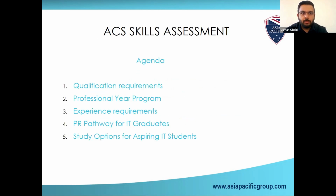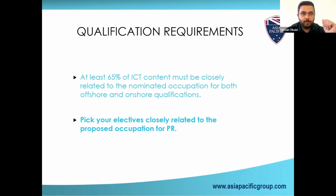Now, the main agenda we will discuss has five things: the qualification, the professional year, the experience requirement, and the PR pathway for IT graduates. This is the main chunk of the whole presentation, in which we'll discuss all the states you should consider or not consider. Towards the middle, we'll discuss the study options, like what you can study and which study.